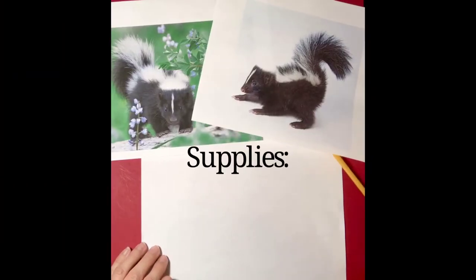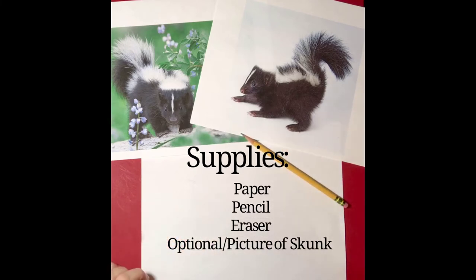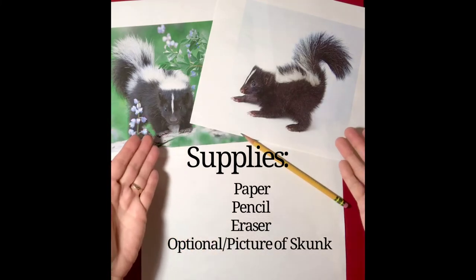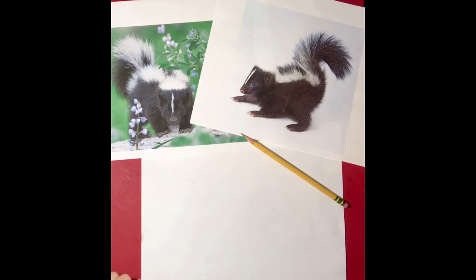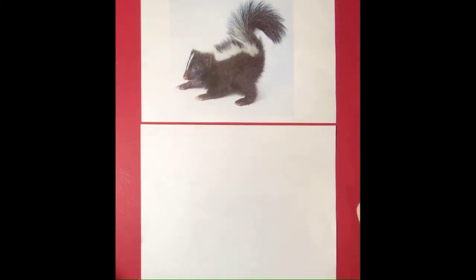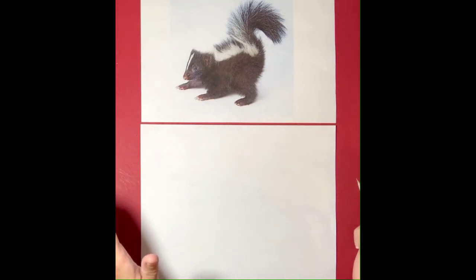Things that you'll need for this lesson include paper, a good pencil with an eraser, and if it helps you to look at a picture while you're drawing it, absolutely have one either up on a device or printed off for you to look at. I'm going to be doing 2 pictures today. The first one is this one, and then the other one is the other picture I showed you, and it's going to have more of a background.